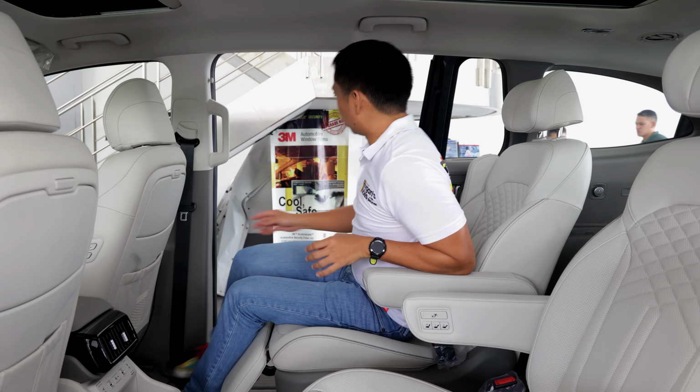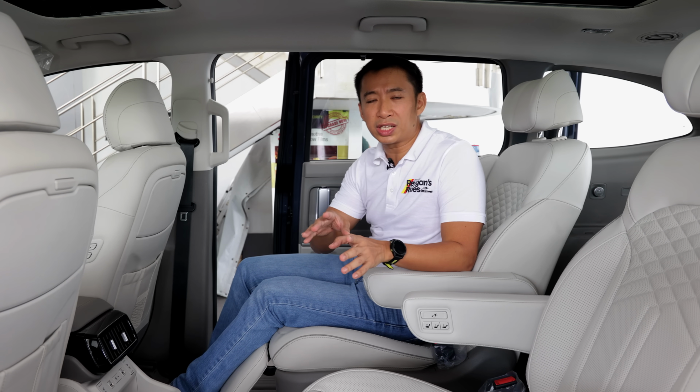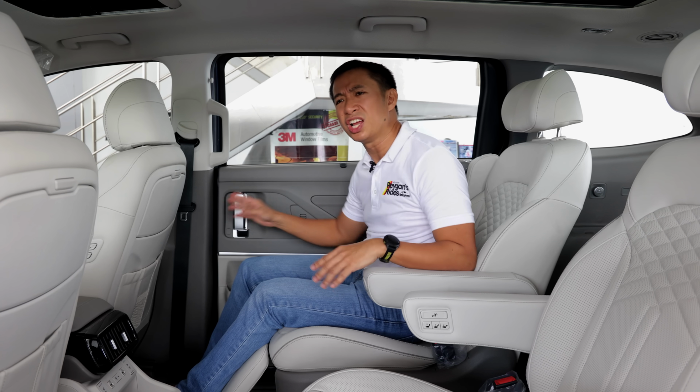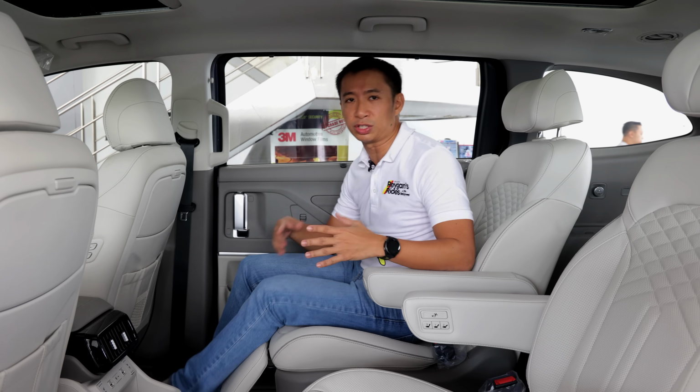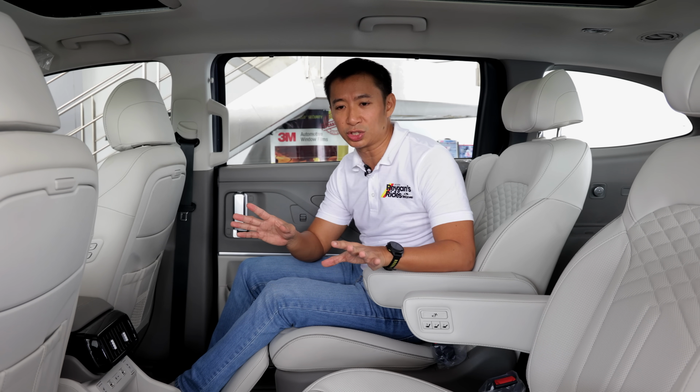All right, let's go to the second row. So we've got a power sliding door here, although it's a bit of a miss that we don't have a button here to close and open your power sliding door. So you still have to yank on that door handle in order to do that. But it's a minor nitpick. It's nothing too serious, guys.